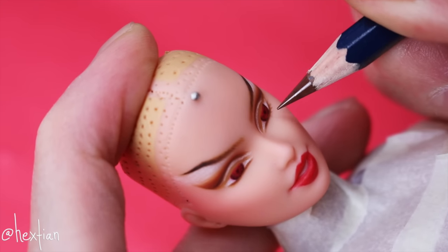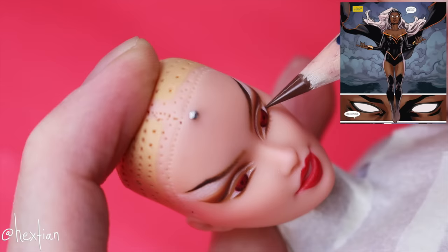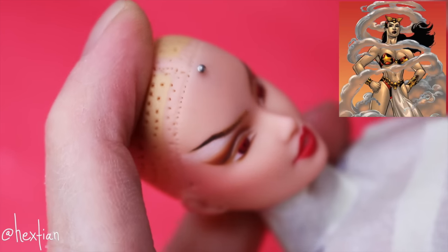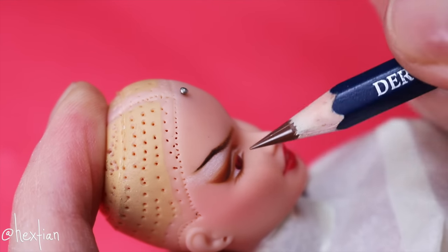Let me know down below who is your favorite superhero, whether it's DC, Marvel, or even Mars Ravalos. I like them all, but I may know more about Marvel collectively. Storm is number one.